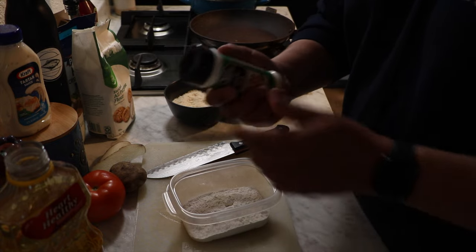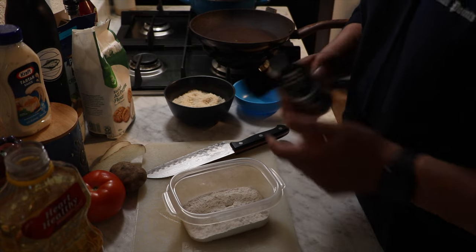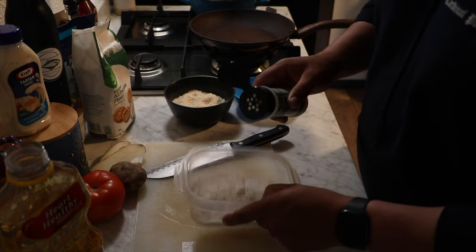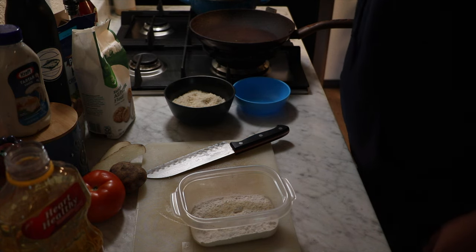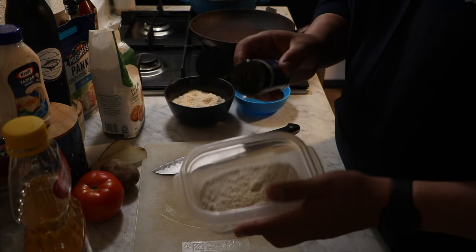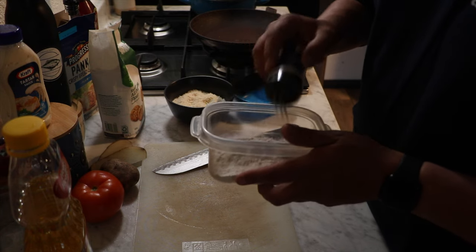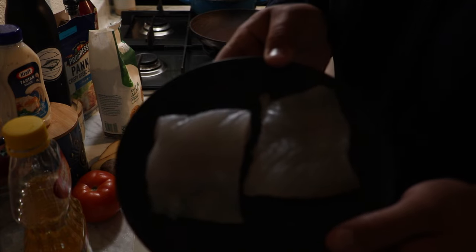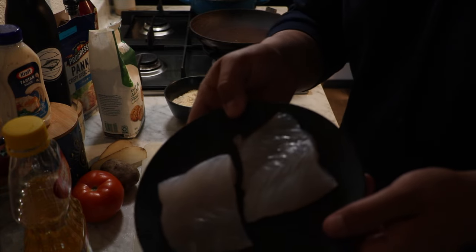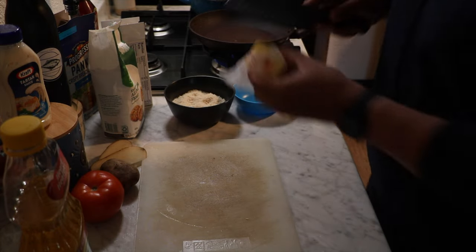Also gonna put some garlic salt on the flour, and put a little black pepper in there. Some nice seasoning for the panko. Look at that, man! Beautiful. A little bit of butter and then oil.